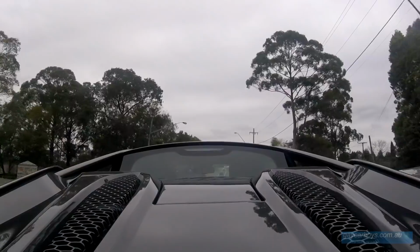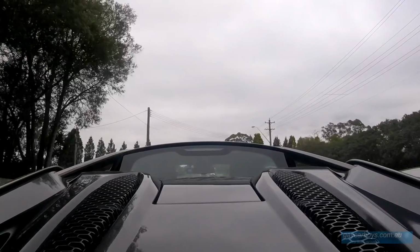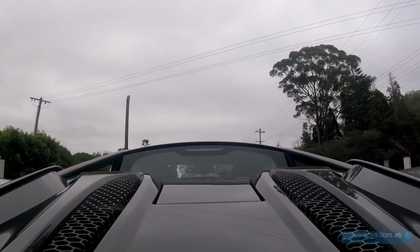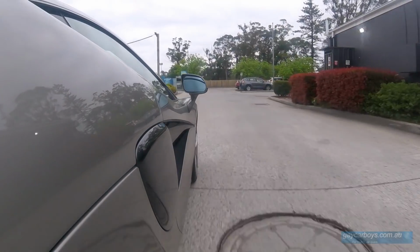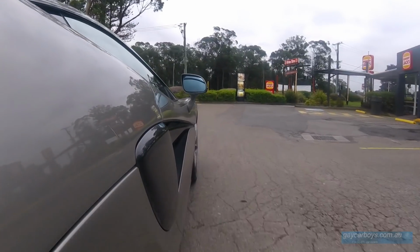Also, in that gauge cluster, it tells me how far to empty, and it actually works it out on your current driving style. So if you drive like a knob, it'll go from 600 kilometers out of the tank all the way down to 100. And I'm guessing your track fuel consumption is going to be pretty awful. But around town, with a combination of highway stints such as this, I'm managing to get about 10 to 11 litres per 100 kilometres.